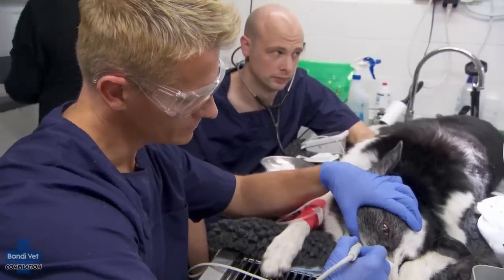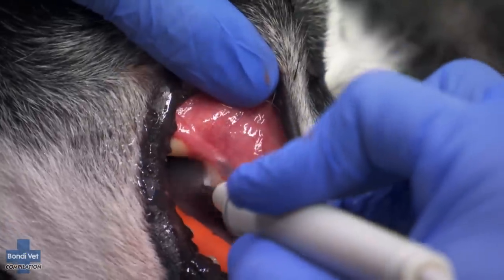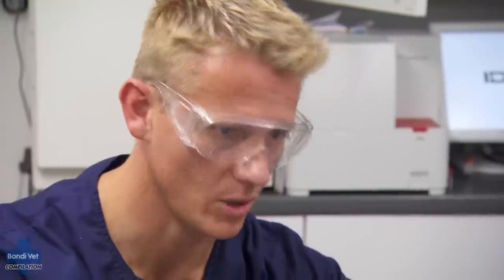Scott now wants to check on the condition of the 13-year-old's teeth. You know, really very good teeth for a dog of his age, and I feel like I've gone boldly where no one has gone before, which is inside the mouth of the savage beast. He's not really, he's a pussycat.